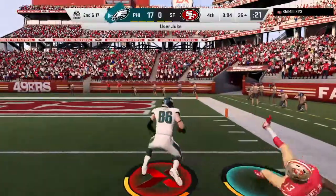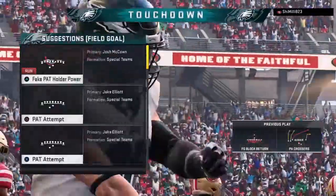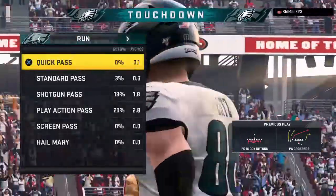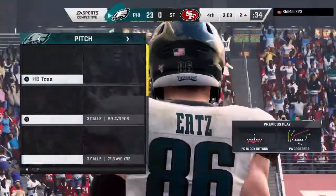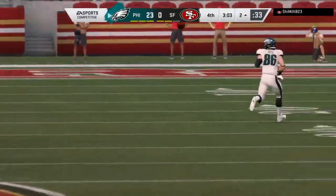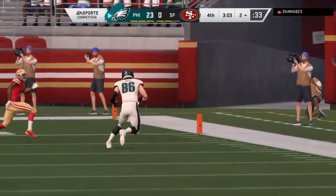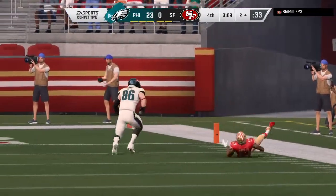This pass complete. Wentz to Ertz. Touchdown, Philadelphia. Zach Ertz, 35 yards. And the Eagles able to push further out in front. They had the lead in the fourth, but still passing, finding the big target for the touchdown. Now that lead grows even more.